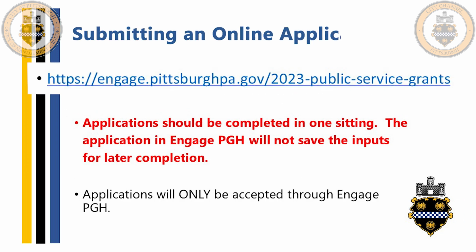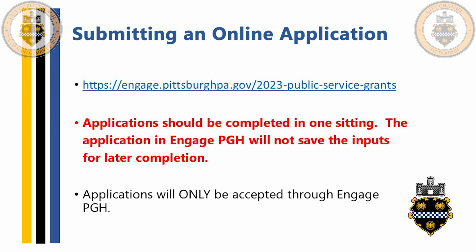This is a reminder that the application must be submitted online. The Word document we provide is only for drafting answers. The final submission has to be through Engage PGH.